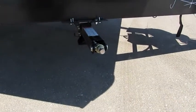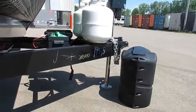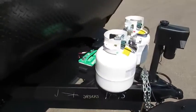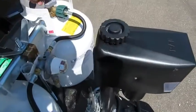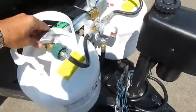You do have your stabilizer jacks, only for stabilizing, not for leveling. Either level with the front, and you might have to back onto some blocks. Once you're level on that point, then bring the stabilizer jacks just firm to the ground, just for stabilization, so you're not rocking back and forth. Two 20-pound propane tanks. These are completely filled for you and you're ready to go. You just turn them on. You will have to change this over to draw off one of the other tanks.